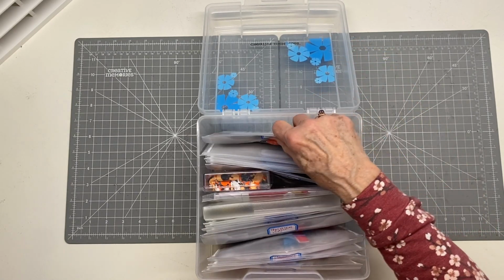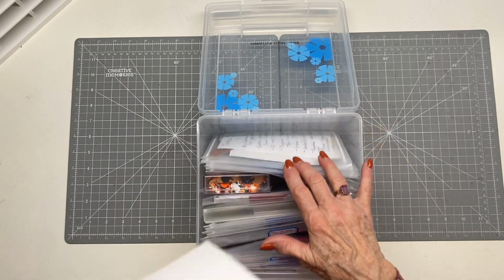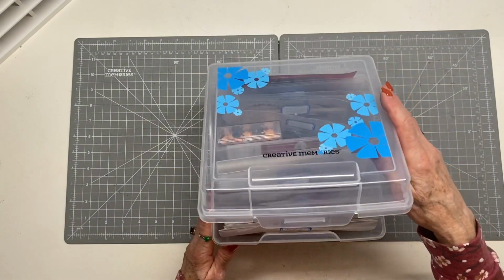Now, don't store photos in them. They're not photo safe, but it's great for your embellishments. Let me show you the next thing now.